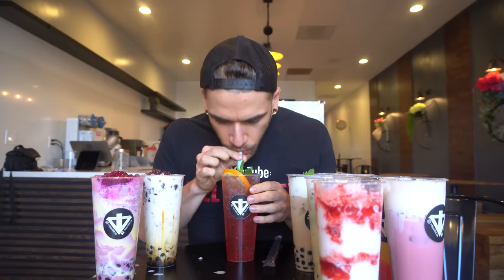Mmm. Oh man, Oreo and cheese foam. Woo! Alright, I'll try this one. Strawberry wild, looks nice and fresh, with some real kind of seeds in it. Ooh! Damn, that's good.